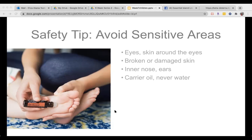Now, what you want to remember is that you never want to use water, because water actually will make the sensation stronger. You want to use a carrier oil, like a coconut oil. My daughter's got peppermint in her eye before. She was not a happy camper about that. We just put a little warm, one of those makeup remover pads, and we just added coconut oil to that.